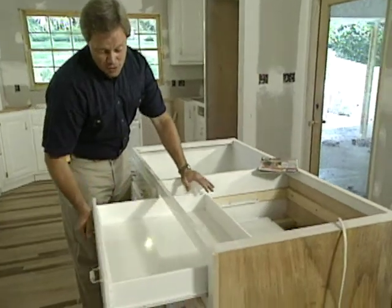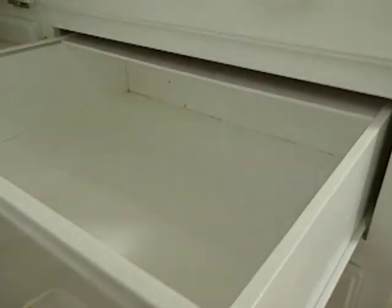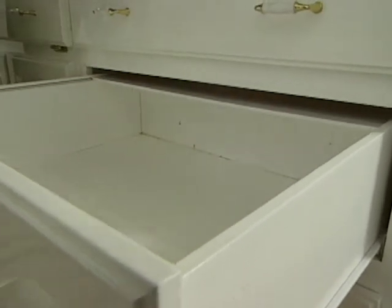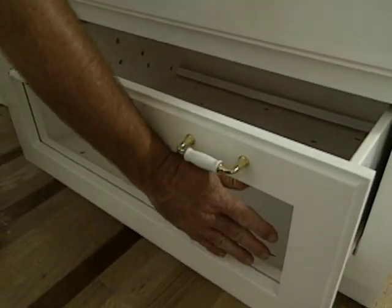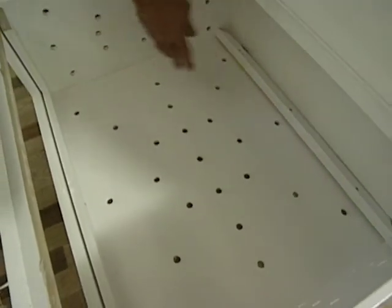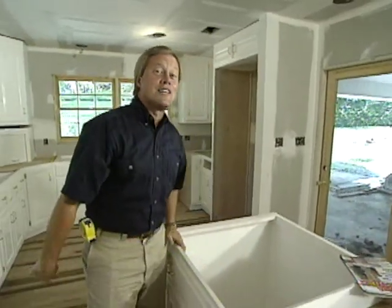In the island we have a nice drawer for cutlery to go in here. In the second drawer, a real unique bread drawer. It has a top on it that stays in place when you close it to keep all those bakery goods nice and fresh. Then down below, we have a screen that'll be installed on the front of this drawer later, and then it's well ventilated inside for perfect storage for potatoes or onions, anything like that.